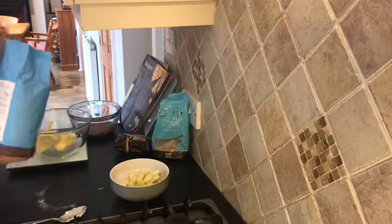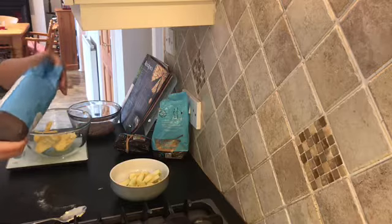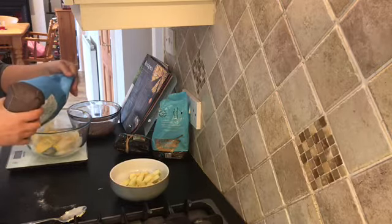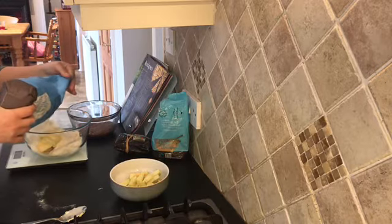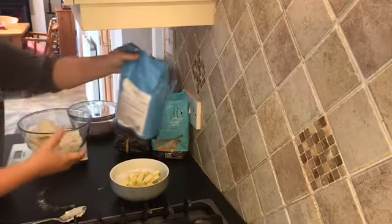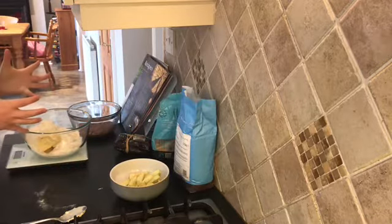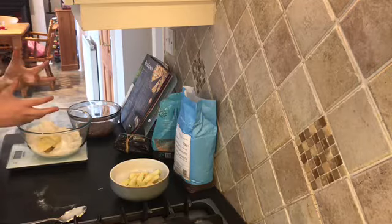Next I need 280 flour. And this is self-raising flour to help it rise. Next you put in brown sugar, which is 200.